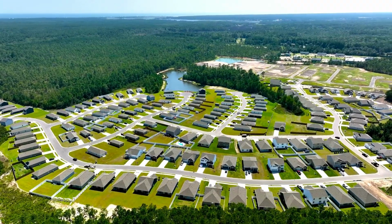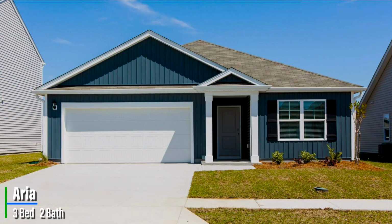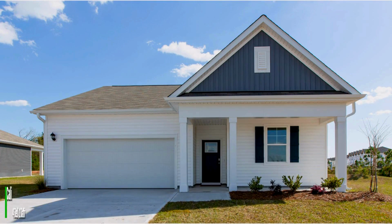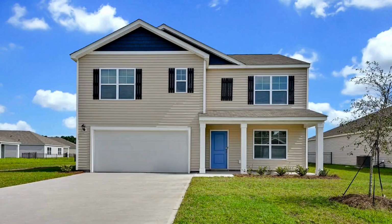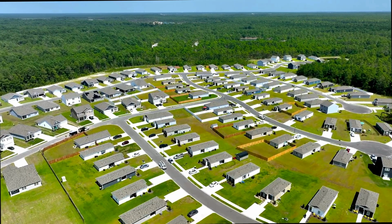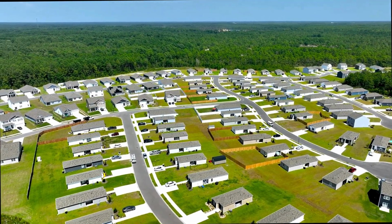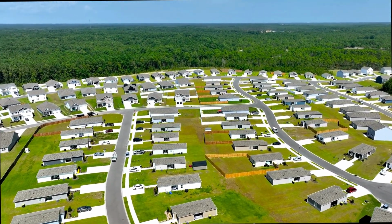Bella Point has 4 main floor plans for sale right now. Our Aria, which is a 3-bedroom, 2-bath, our Cali, which is a 4-bedroom, 2-bath, our Hayden, which is a 5-bedroom, 3-bath, and our newest plan, the Wren, which is a 5-bedroom, 3.5-bath. These plans range from 1,600 square feet to just under 2,600, and pricing starts in the low 300s.